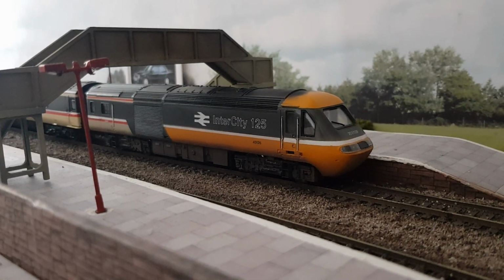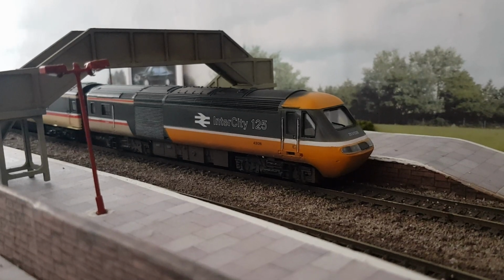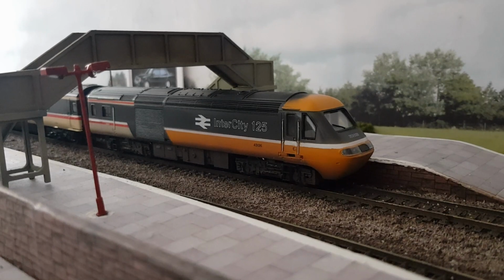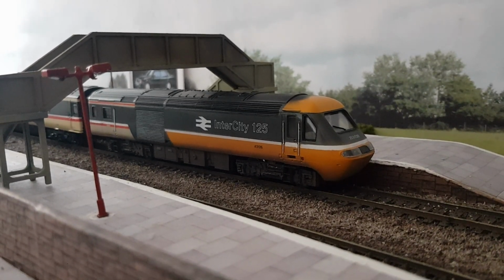Everyone's a big fan of the Swallow livery. A lot of people say it's their favourite as well. It's more colourful, I must admit, more graphical, and it is really nice, but I personally think that this is my favourite one.